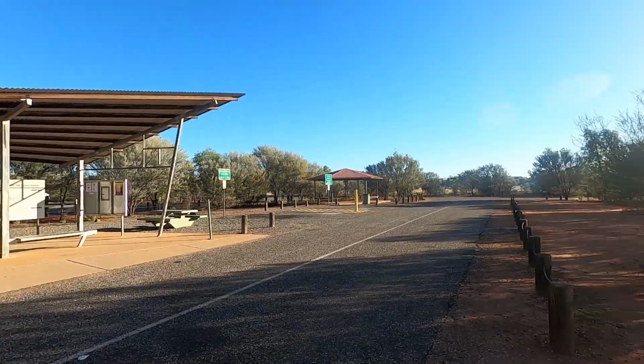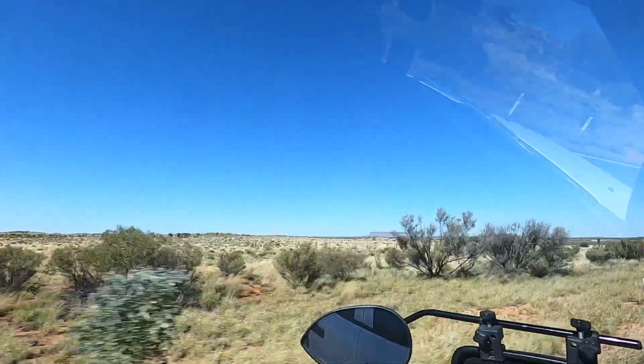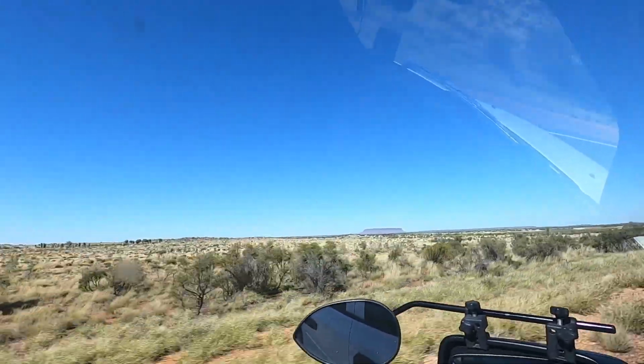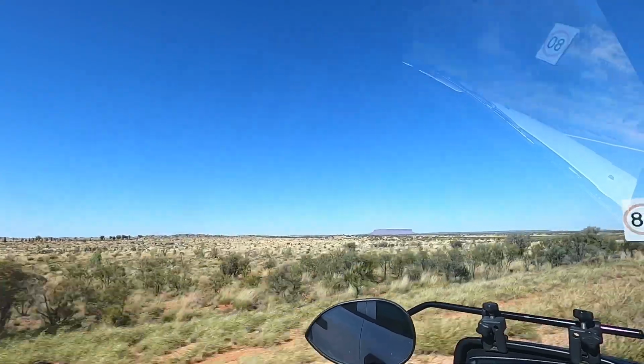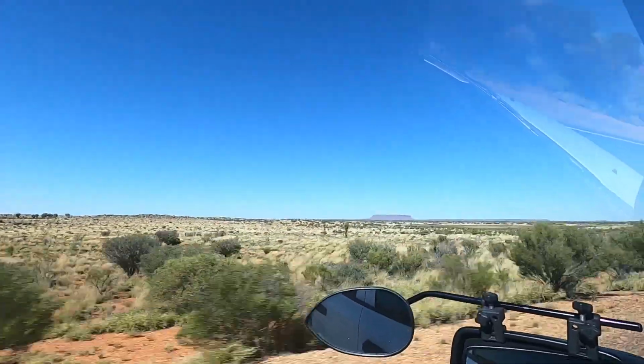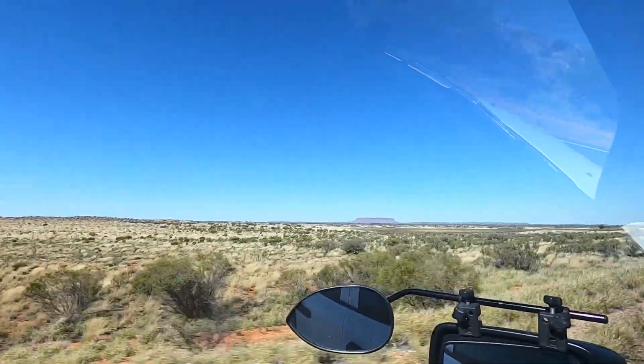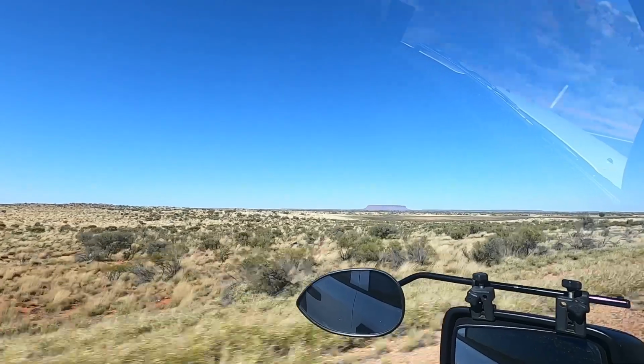We stayed here last night and it's a 24-hour rest stop. There's Mount Connor out there. We're still about 130 k's from Uluru. This is the one that quite often gets mistaken for Uluru.